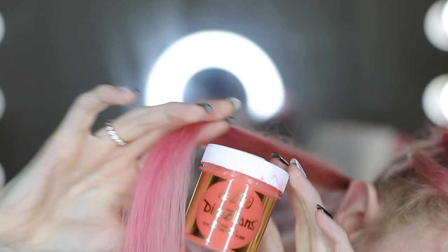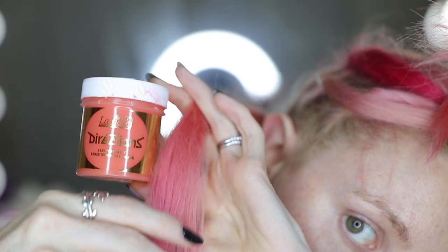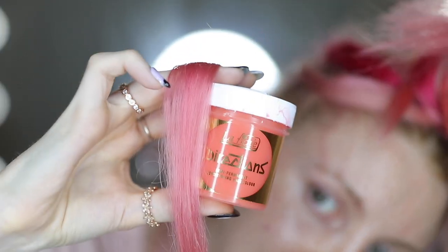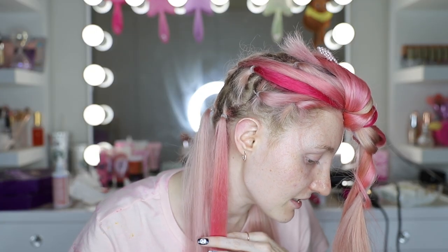And then the very last one is this La Fiche Directions in Pastel Pink. Now this is the one that we thought went on looking like an orange, but this is a really nice color. I actually quite like that. It does have a little bit of a pinky peachy color to it. A little bit uneven with the application, or maybe it's just taken in some spots better than in others. But color-wise, I really like that. I think that's a really pretty color.